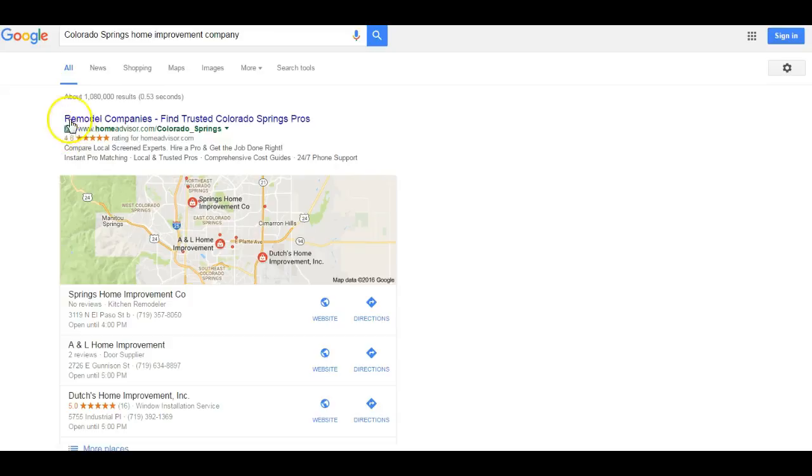But typically when you put in a search, the first thing that you're going to see is the ads. So that's people that are paying Google to be up on the top, but typically those are only semi-effective, and they can definitely become a money pit. So that's why I always try to talk to people about investing in their own web presence.